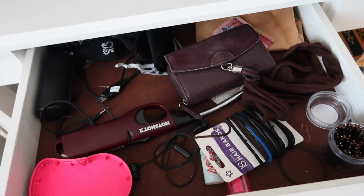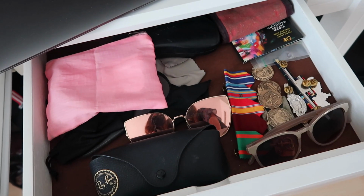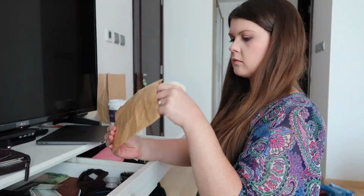We also have two drawers here on my TV stand. One of them is meant to be for hair stuff. It's turned into something completely different. The other drawer, yeah, I don't really even know what to say about that one, but we're gonna see what we have in there and what we can get rid of.